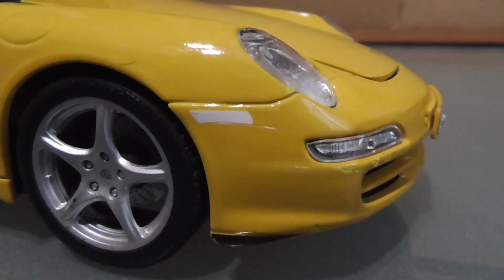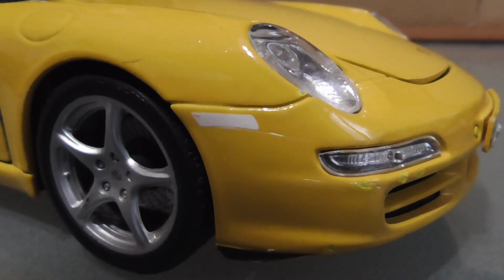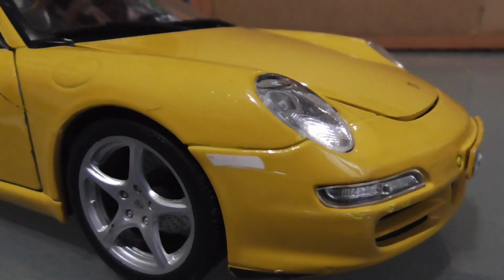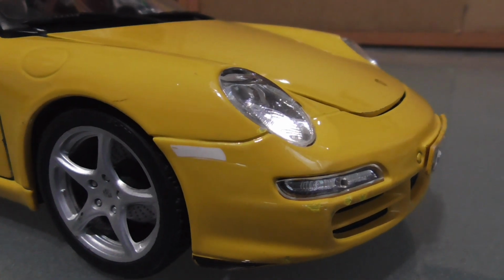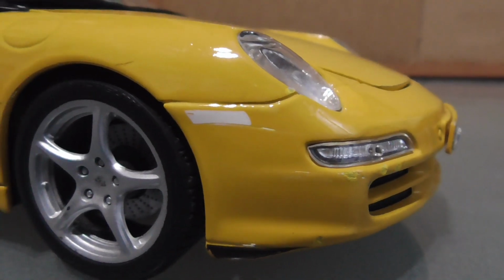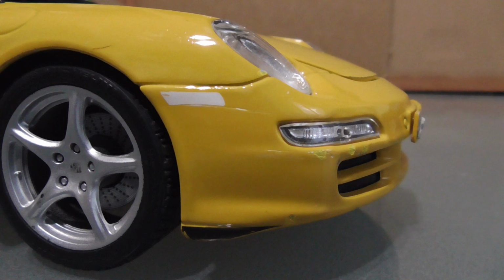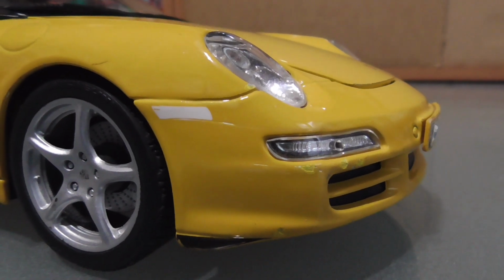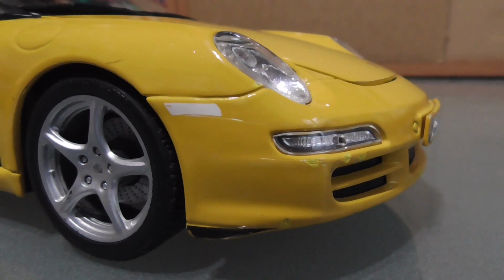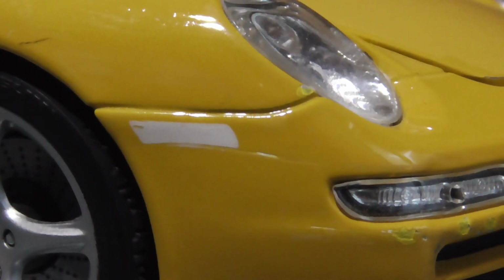Speaking of lights, one of the very few low points of this model is represented by the side indicators located on the front bumper. They aren't separate pieces of plastic, they are just painted white stripes. They could at least have done it in silver, and they could have at least aligned them, because they are just slightly misaligned. They should be like this.